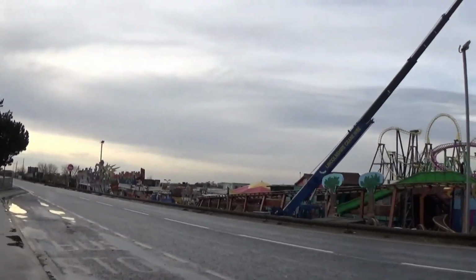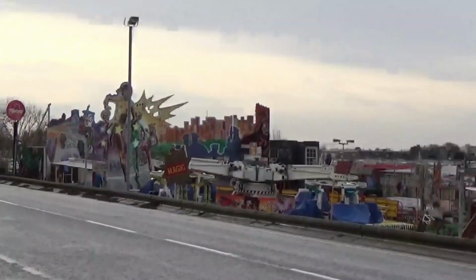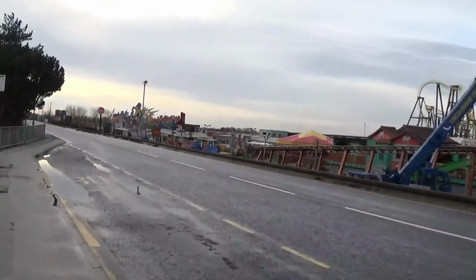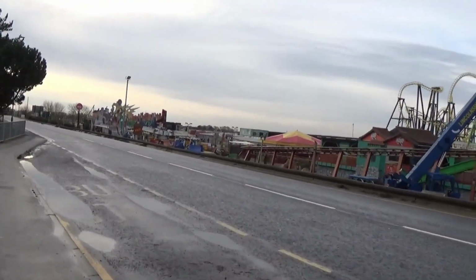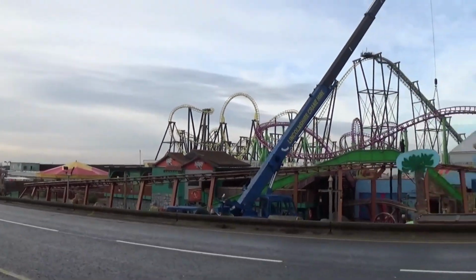Fireball, I believe, was new in 2018, if I can remember rightly. So yeah, that's been out here in the park for quite some time. It's quite an intense ride, and I'm quite a fan of it. But yeah, Magic. It looks like it's returning for this year.